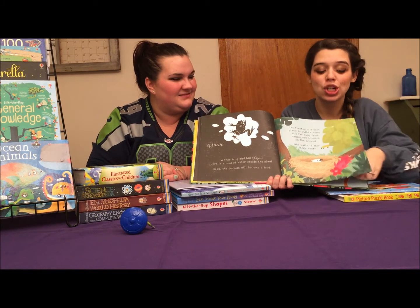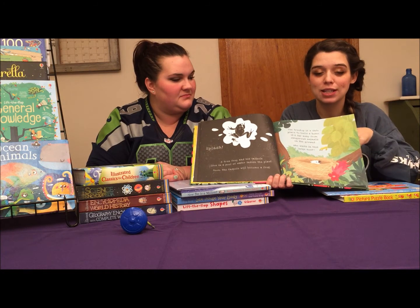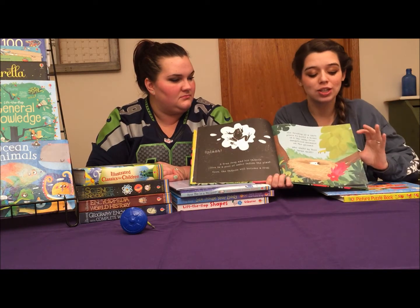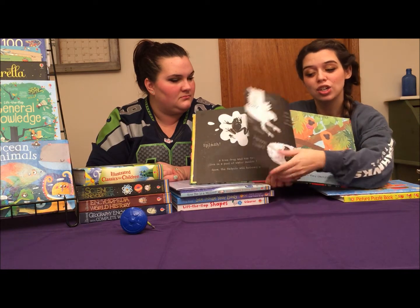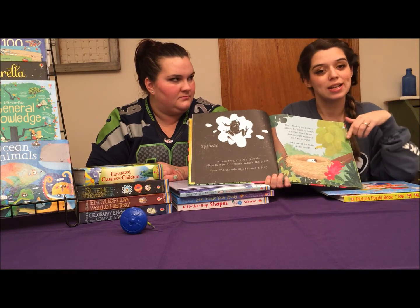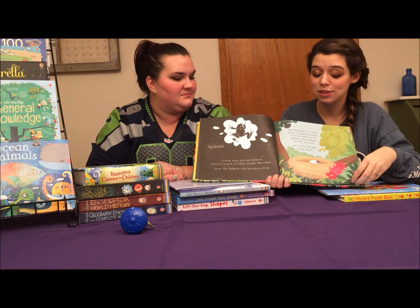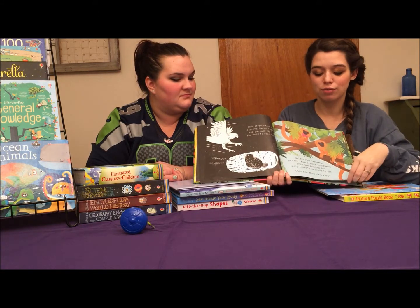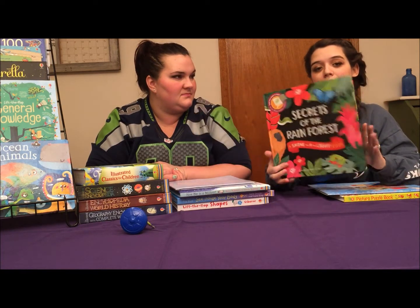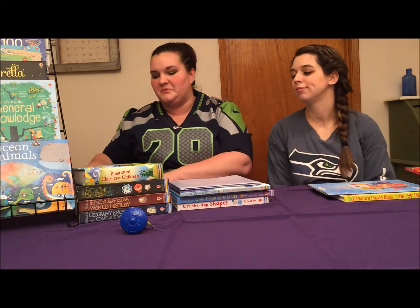What happens is you shine a flashlight, or I just use my cell phone, behind the picture, and it shines through. So on this page, you would actually see this hawk shining through onto the leaf. So it says, who waits in this large nest, and then you would see that mother hawk. My kids think this book is pure magic. They absolutely love it. It's just really fun and engaging, and an awesome gift to pair this with a flashlight. So that is Secrets of the Rainforest. Such a fun book for bedtime too.